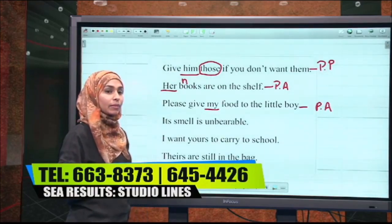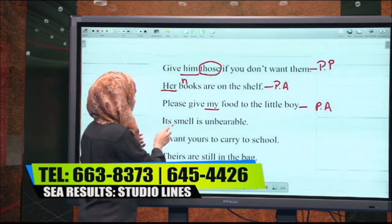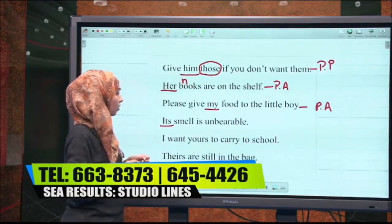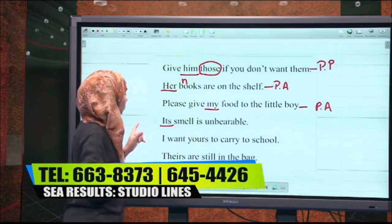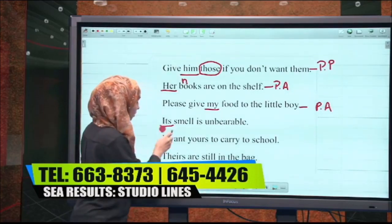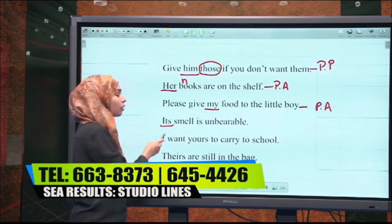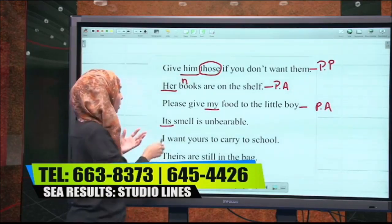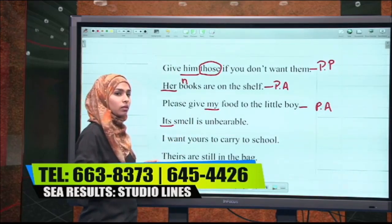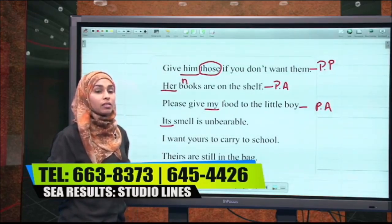What is the answer for number four? So for number four, we know that's a pronoun. So the possessive pronoun. All right, so let's see. We know that if it's a possessive pronoun, after the pronoun we will not have a noun. And if we do have a noun after the pronoun, it makes it a possessive adjective. So is the word smell a noun? No. Why not? Read a sentence. I'm not saying to smell, I'm saying its smell is unbearable.